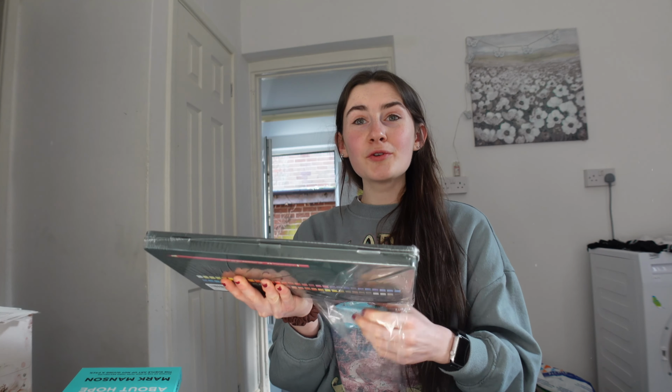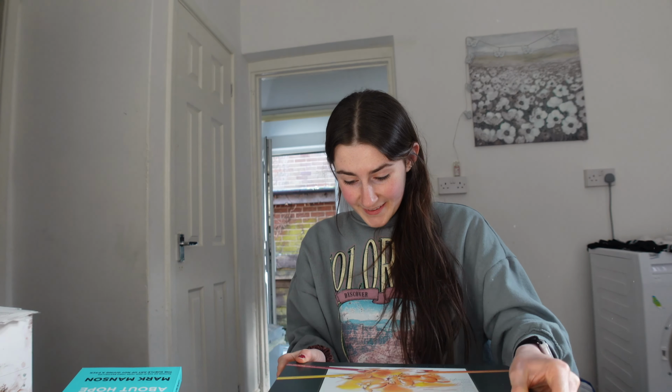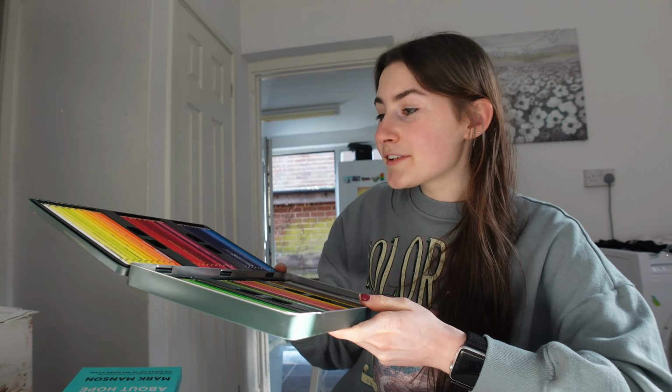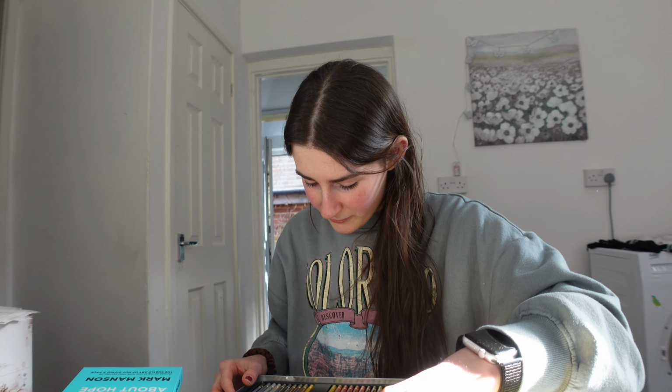Oh my gosh, this is the massive set. Okay, so I had two sets of Polychromos on there. And this is the big tin set. Someone else got me the small set and this has all the different colours in. The tin of in-betweeny shades. So now I've got all of them because I've got the two different sets. Oh, that's got so many greens, so that's going to be good for my garden. Matching sketch pad. Yeah, I know, that's crazy. I can do my book on that.